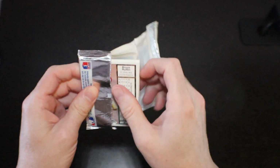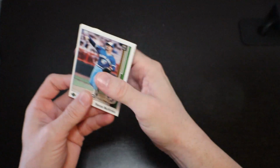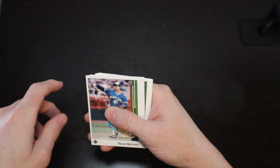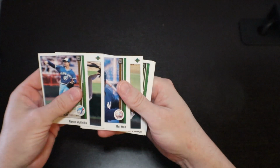And again, with these high number boxes, it's just very difficult to get the lower rookies, which are where the better rookies are. I mean, we did get a Sheffield, so it is possible. It's just not as easy.